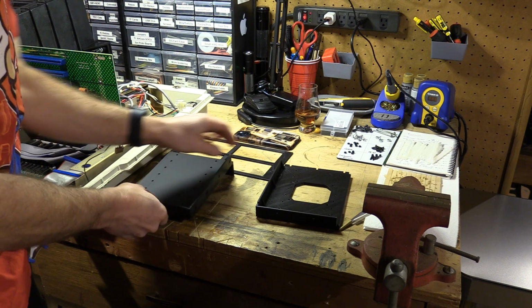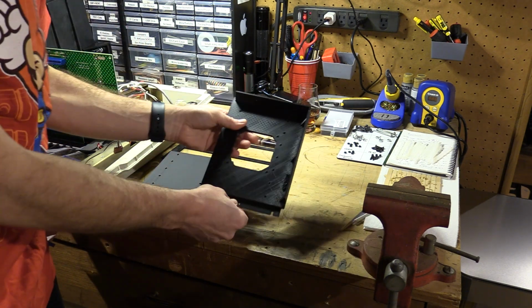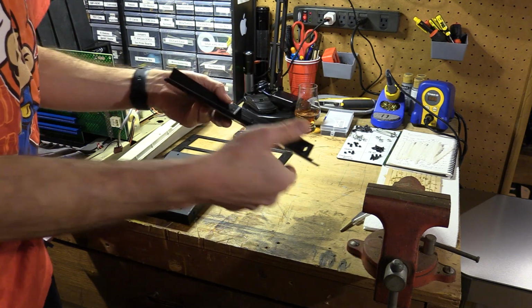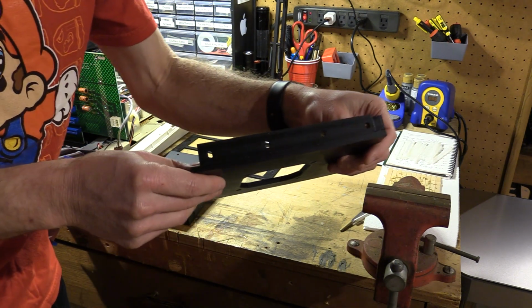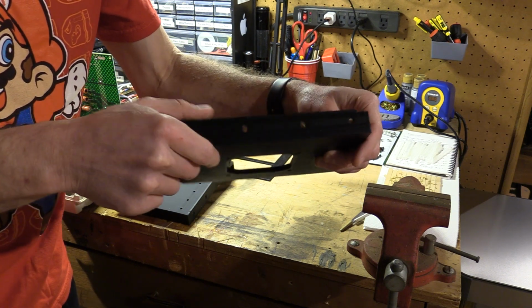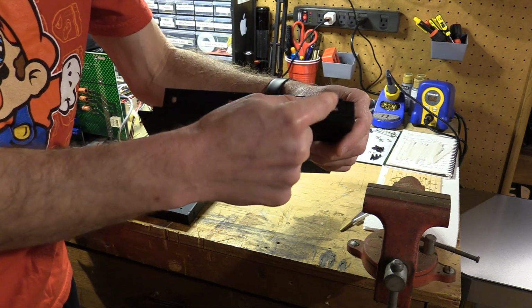Anyway, let's take a look at the left side. That's where a lot of work was needed. So you can see it's nice and smoothly printed. I don't know if you can see this on the camera. Yes, you can. I've elongated these holes to provide some adjustment. Now, if I have to, I will make them a little longer.